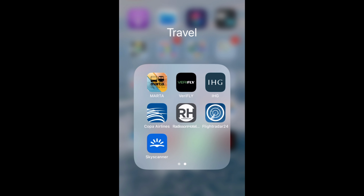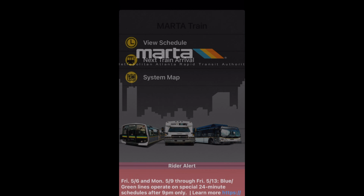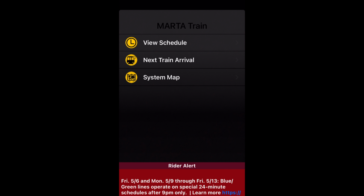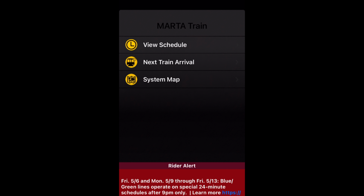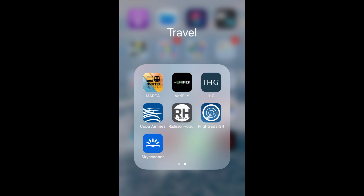So that's my first page. Second page is for my hotels and more transportation things. So Marta, I can actually delete this, but this was the app that I used to see when the buses and train schedules were. This is for the Atlanta metropolitan area. So if you're in Atlanta and you're into public transportation, this is a good app to download.